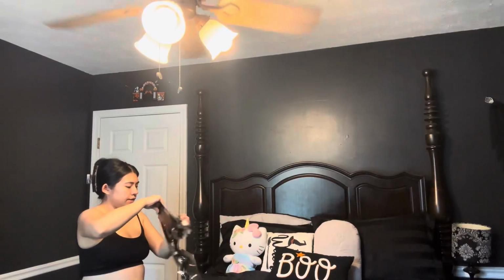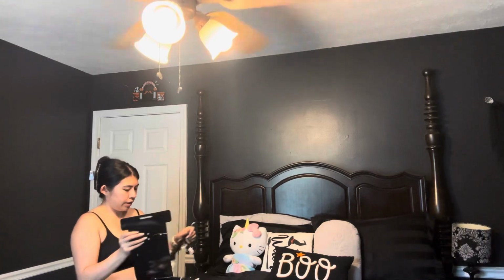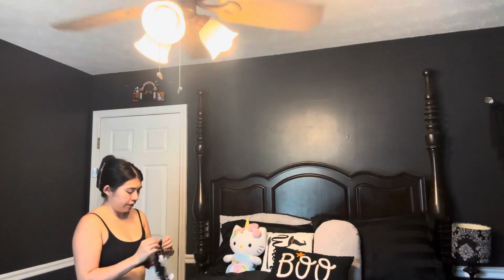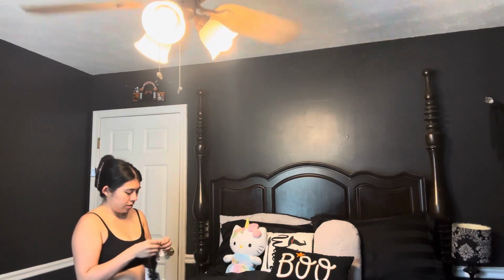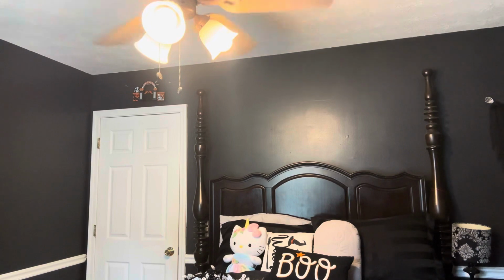I was looking, you guys, everywhere for all the Hello Kitty Halloween stuff, but I literally could not find anything Halloween Hello Kitty. I went to TJ Maxx a few times and I just didn't find anything. You know what? I should have kept the other one of these to tie the ends together. I found it.